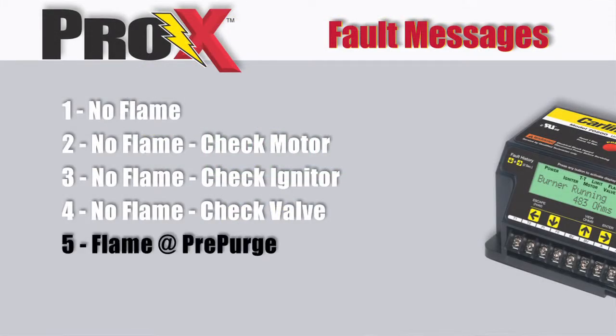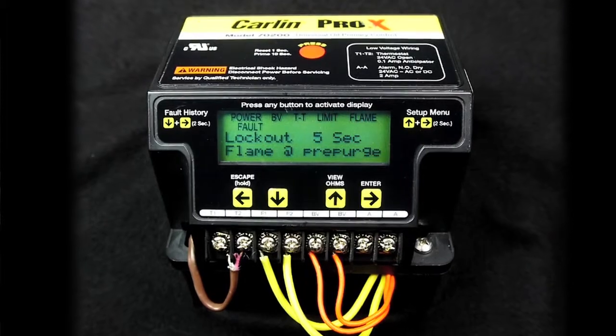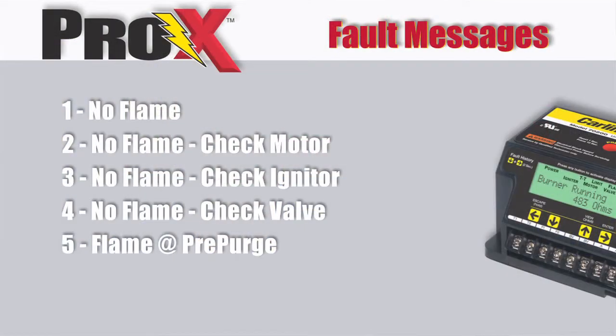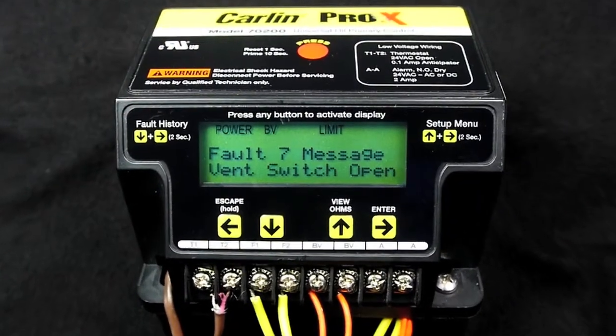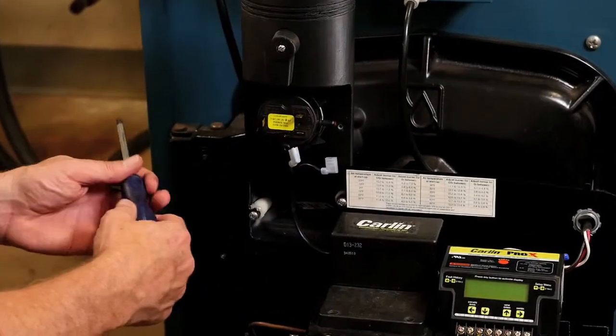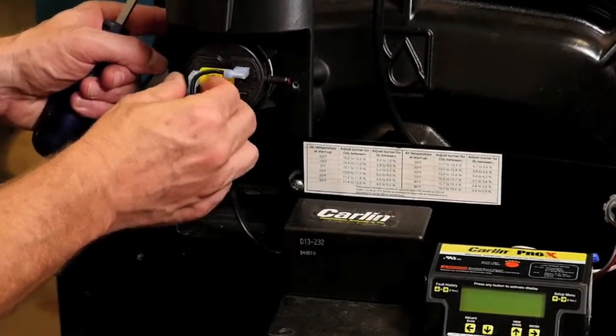Flame at pre-purge. This message indicates a flame was detected during valve delay on cycle when no flame should be present. This can be caused by a defective solenoid valve, incorrect wiring, or programming. Vent switch open. If the vent input feature has been set to exhaust, check for blockage in either the flue or chimney. If using the vent input feature for intake, check that the BV terminals are connected to a Carlin combustion air proving system and there is no blockage of air intake.